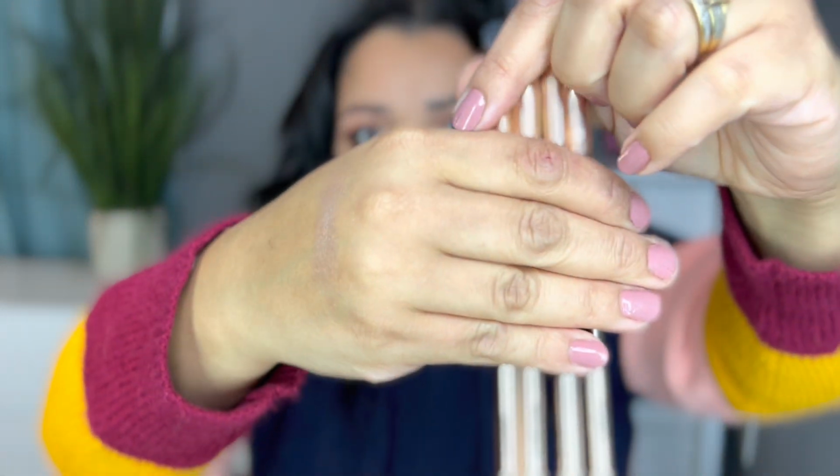The last product in my bag is a set of brushes from Hip Dot. Ooh, these look so pretty. I have a lot of palettes from Hip Dot and I love their formula. Now I just love getting brushes, especially when they're this pretty. Oh my gosh, hold on. Oh my gosh, they're ombre.